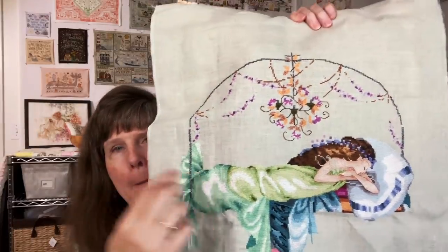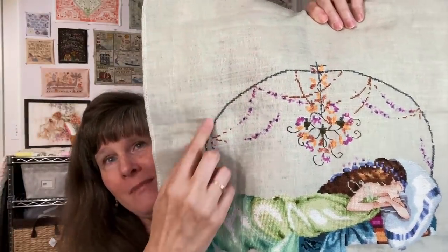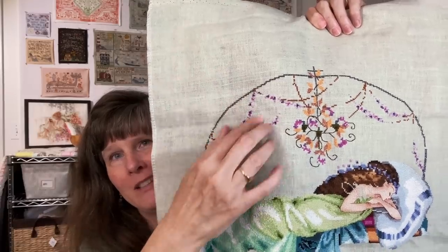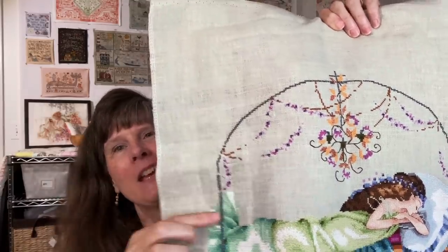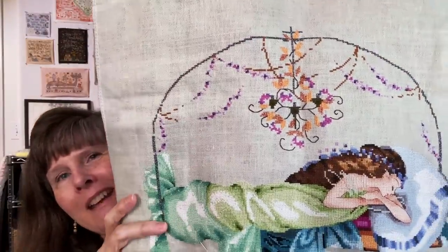Mine is on 32 count water lily. I was working on the decorative bedstead up here, the bed canopy. I had part of it done with just a little bit of this silver done. And she finished the whole canopy.